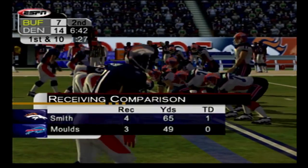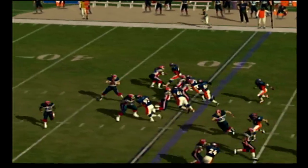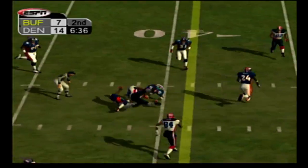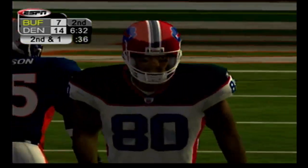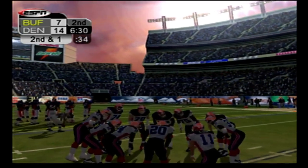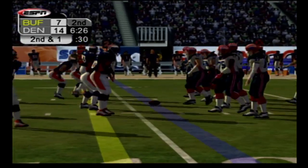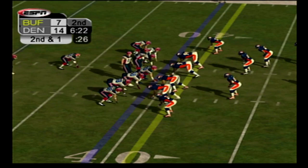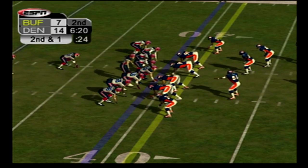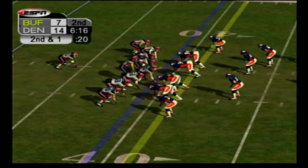Oh, the 49. Moulds grabs the fastball over the middle, and he picks up 9. Drew Bledsoe threaded the ball back there to his man right past all that traffic. Good job. That's another pass that went pretty much down the middle. He hasn't been working the sides too much. Well, he's obviously very confident to be throwing into where all the traffic is. He's daring the D to stop him.